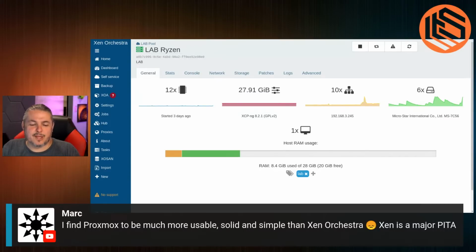Mark here's not a believer. He likes Proxmox because he finds it much more solid and simple than Zen Orchestra. Whatever. I disagree. So it comes down to, I mean, for the home lab, Mark's probably right. In a home lab environment, when you have a client that has 2,000 virtual machines to manage, there's a different perspective you may have on it.